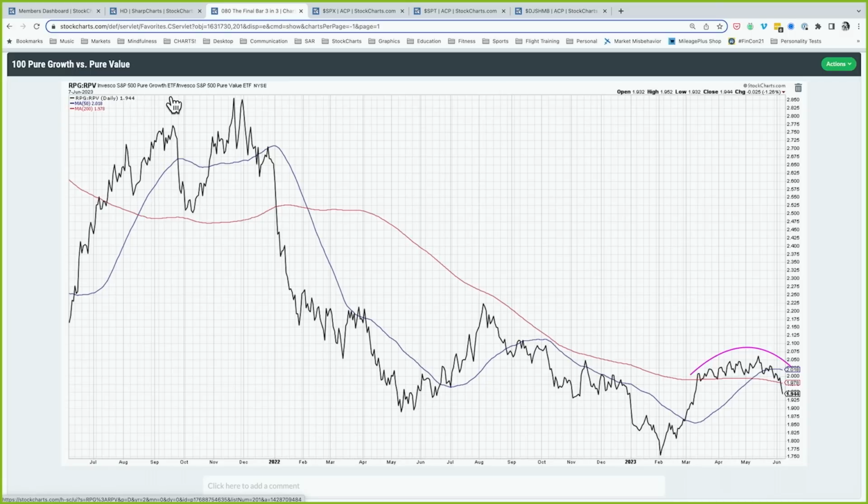Now, you may not be familiar with these, but this is a different way of just looking at growth versus value. A lot of stocks actually are double counted. They're considered both growth and value because they kind of fit the definitions loosely in both cases. This is just looking at stocks that are purely growth, purely value. So think of an emerging technology stock as a classic growth opportunity, a very defensive utility or staples stock as a value play. Look at how this ratio has started to rotate lower.